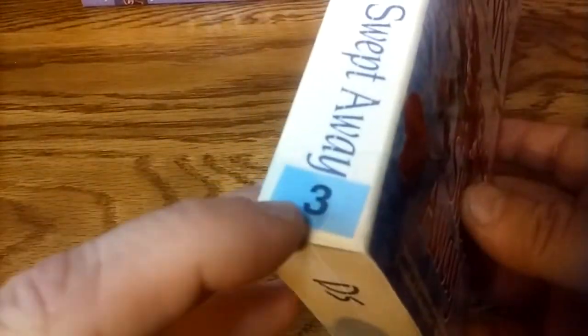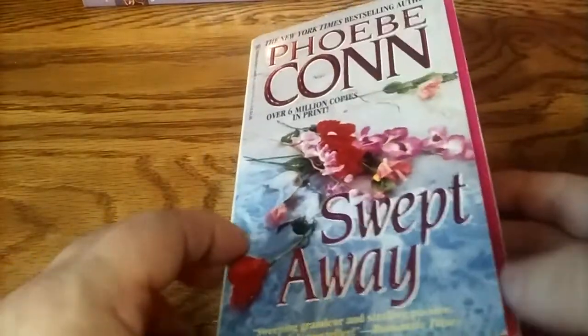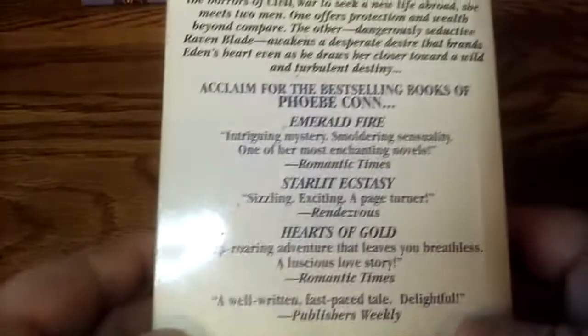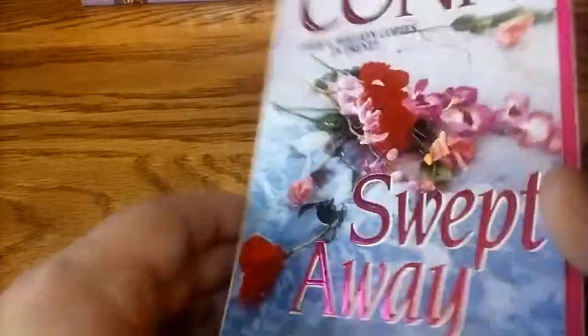And now here's a book by Phoebe Conn, a Zebra. This one has a 3 on it. Somebody's also initialed both the top and bottom page edge. I think I got this at the library sale too. And here's the step back for it. There's Phoebe Conn. Somebody has written a 3 here, so maybe this is book 3 of a series. 1994 is when this came out from Zebra Books.